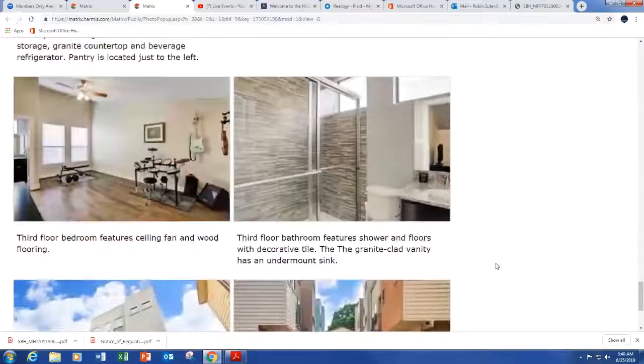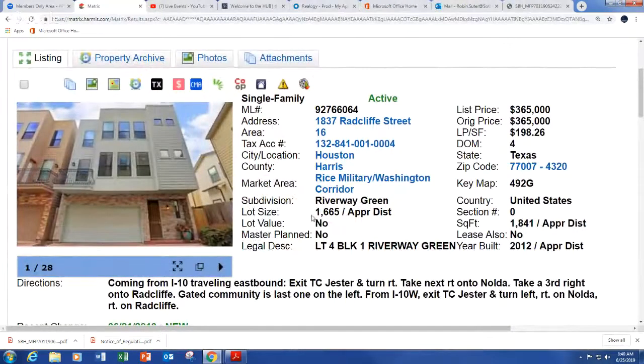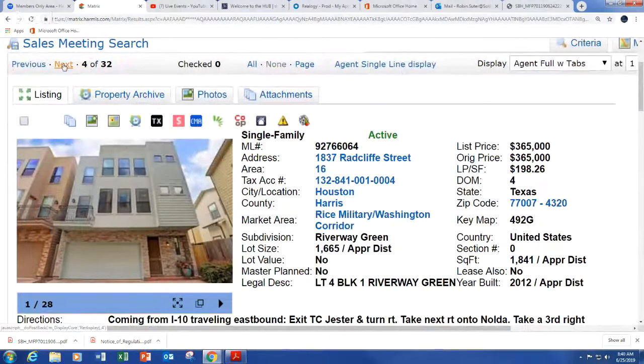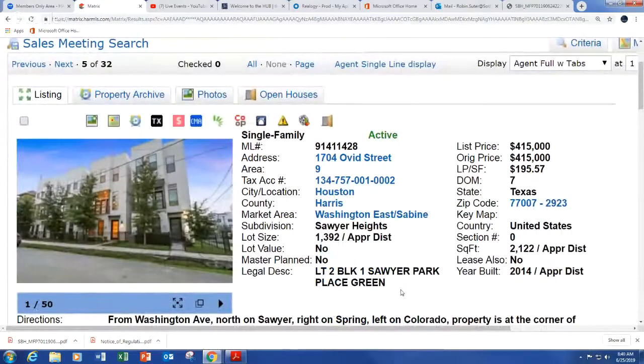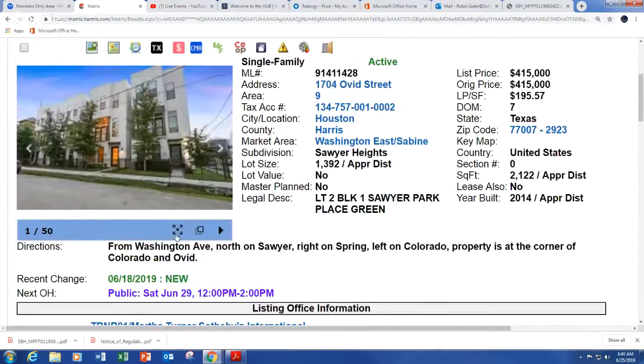What was the price on that? $365. This is in Rice Mill Green. I'm not sure where that is. 1704 Ovid in Sawyer Heights, 415, Marty Warren.